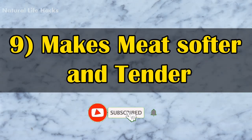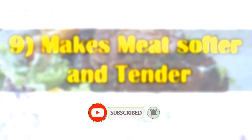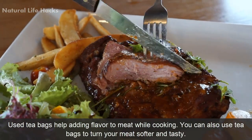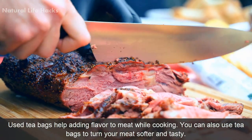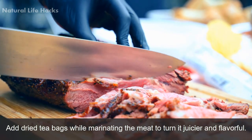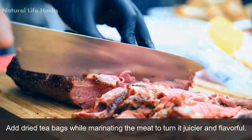Number 9. Makes meat softer and tender. Used tea bags help add flavor to meat while cooking. You can also use tea bags to turn your meat softer and tasty. Add dried tea bags while marinating the meat to turn it juicier and flavorful.